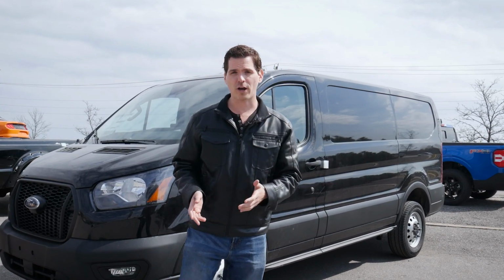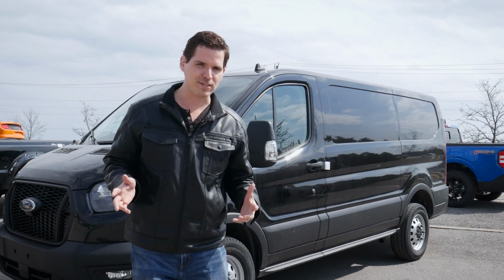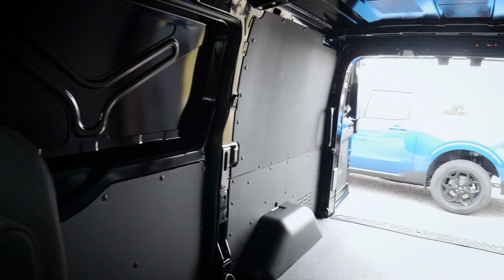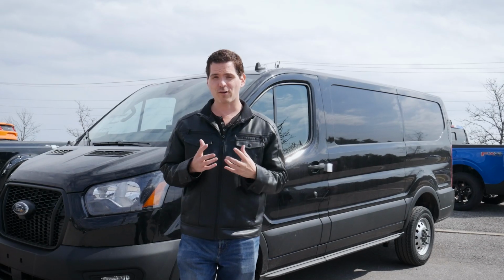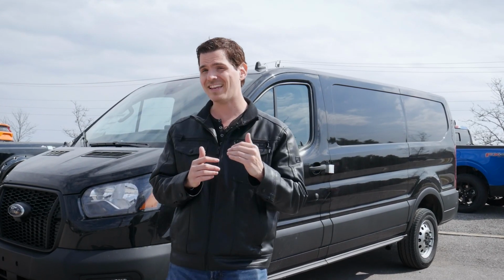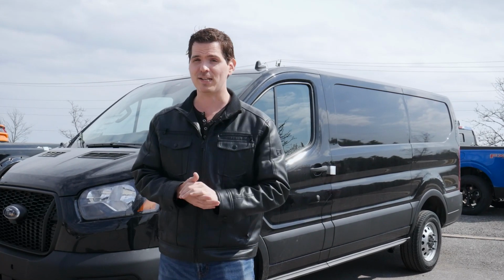Now, this is going to be a walk around just showing you some basics about the Transit van. Well, a little bit more than a few basics. We're going to go over some different options for the interior, what's going on with the different measurements for the vehicle. But if you're looking for a more in-depth look, specifically at how these things can be configured even more in-depth, check down below for that walkthrough instead, because I've put together a crazy comprehensive one.